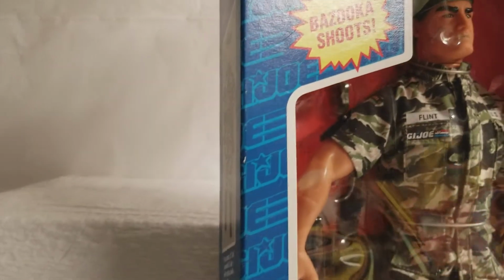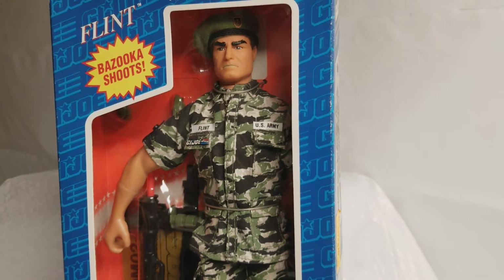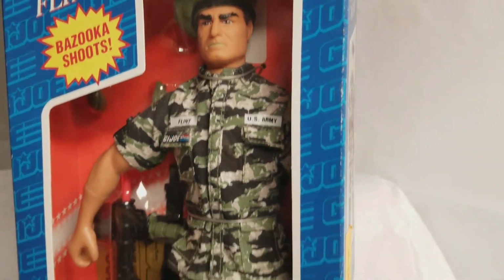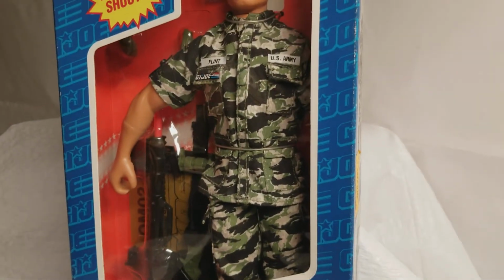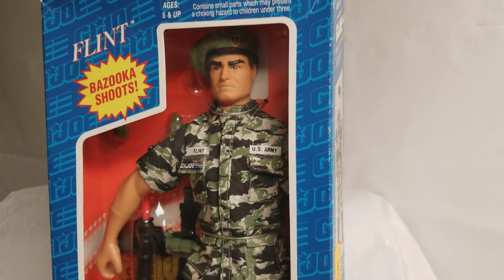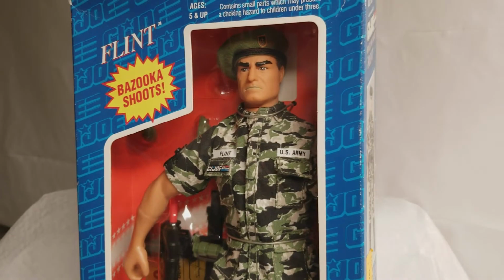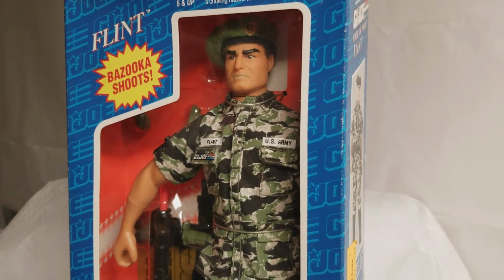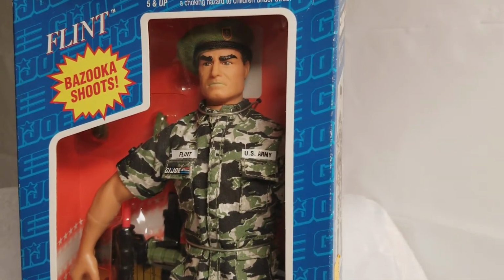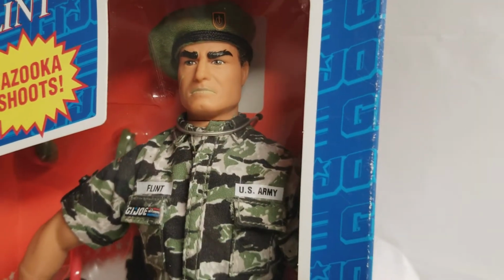This was a figure that got past me back in 1992, and I wouldn't until years later find this guy from the good people at Cotswold Collectibles. Once again, I was trying to complete my Hall of Fame G.I. Joe collection. So I wanted all of the Hall of Fame G.I. Joes. I wanted to complete that collection, and this guy was a figure that put me one step closer to accomplishing that goal. And I got this guy not too long ago.